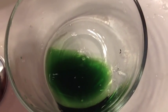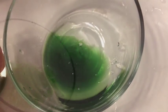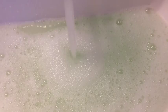So okay. Let's look at it in the sink. Just pour this in, and you can see how it's thicker because it kind of clings to the glass. Okay, and the water is tinted a light green color, just really pretty. Ooh, okay, I'm starting to smell it.